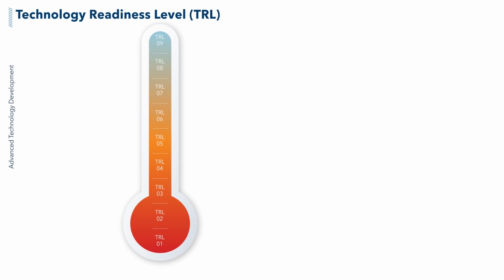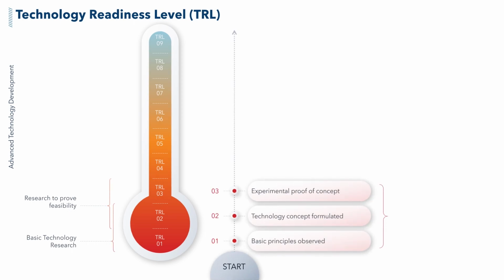There are 9 levels on the scale. They can be grouped into 3 maturity phases. The first is the research phase grouping TRL1 through 3. These types of projects are generally conducted by universities and research facilities as they aim to discover new technologies and perform a technological feasibility assessment with a proof of concept.